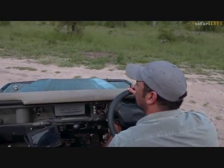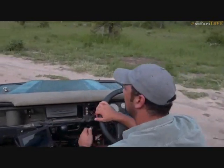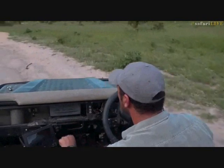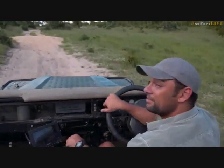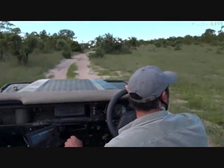It was so nice for me to sit close to those elephant earlier. Just going to have a look. There's some water just up ahead. Let's see if there's anything around there, if there's anything possibly drinking. I did want to find some buffalo this afternoon too.